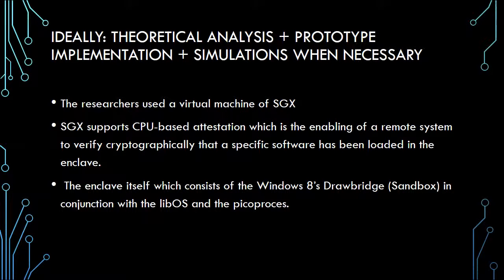So we want to look at what was the theoretical analysis, the prototype implementation, and the simulations when necessary. Well, the researchers used a virtual machine of SGX. SGX supports CPU-based attestation, which is the enabling of a remote system to verify cryptographically that specific hardware has been loaded in the enclave, and also the enclave itself, which consists of the Windows 8 Drawbridge, which is a sandbox, in conjunction with the libOS and the Pico processes of Windows.